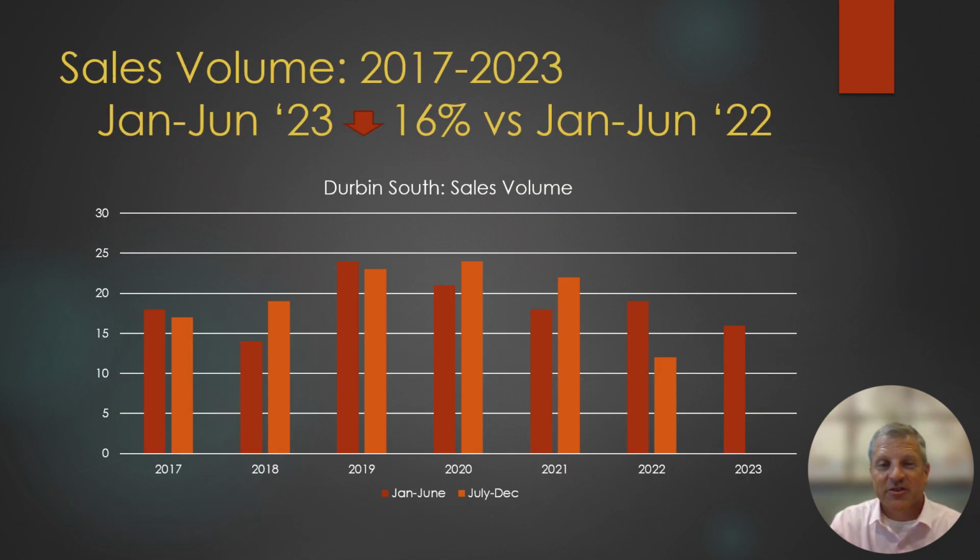All right, let's go ahead and take a look at those closed transactions for the first half of the year in South. Sales did actually rebound from what was really an anemic second half in 2022. We'll just say that. Closed transactions in the first half of this year jumped 33% over the last half of 2022. Now, still down from the same period, the January to June period in 2022. But I'll say we're really experiencing regression to the mean. So 16 transactions is right around an average number in South. So not a bad number in South for the first half of the year.